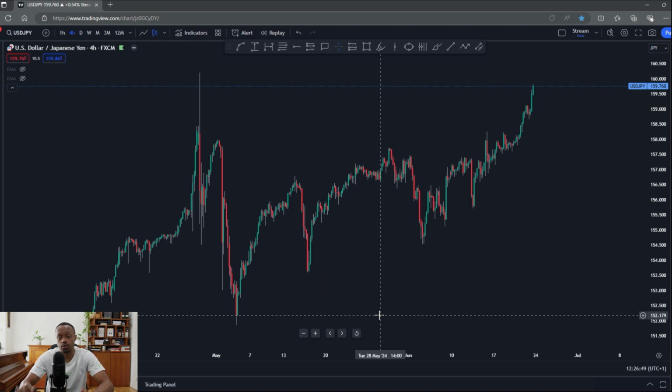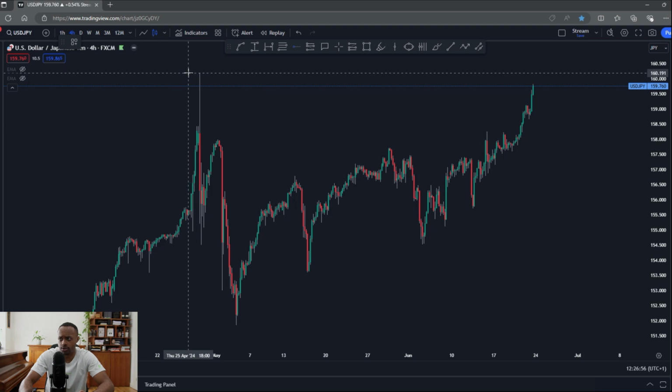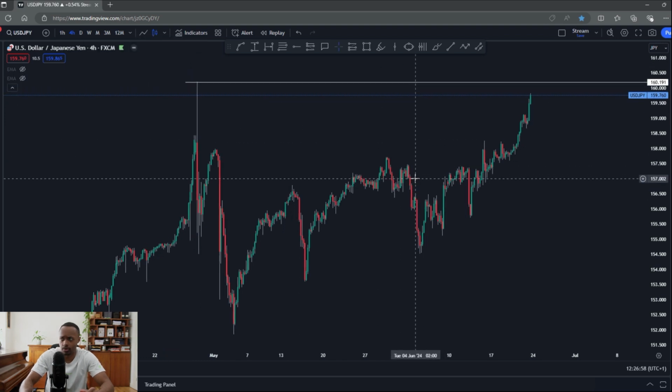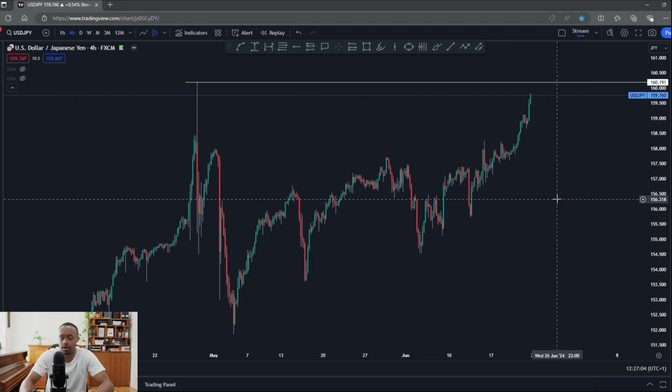Okay, so over to dollar yen. So dollar yen bullish bias. I'm looking for price to go and take out this wick high. We're very, very close to doing that, so I wouldn't be surprised if we open up the week bullish and do it even potentially before Monday. Wouldn't be surprised that Sunday evening.